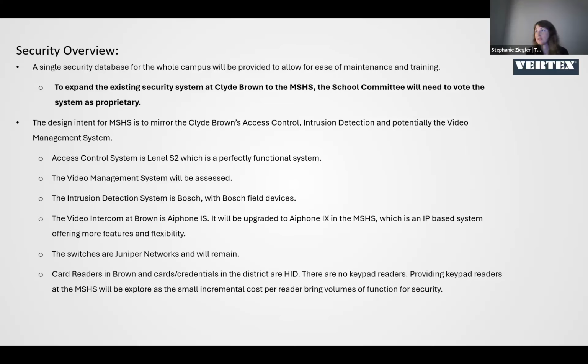Okay, so jumping into security, we know that a single security database for the whole campus is preferred for ease of maintenance and training. So to expand the existing security for Clyde Brown to the middle school, high school, the committee will need to make a vote for the system to be proprietary.